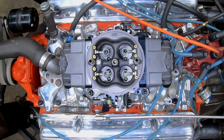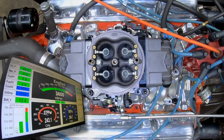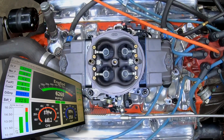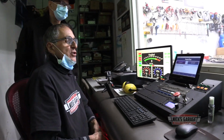Here we go. Screaming at 6,400 RPM. She lost a little, 6,500. Here we go. Let's see about the top of the cam there. Yeah, top. It is 365. There it is. 365 at 6,300 RPM. We made 365 horsepower. It is what it is. So we're gonna leave it at that.